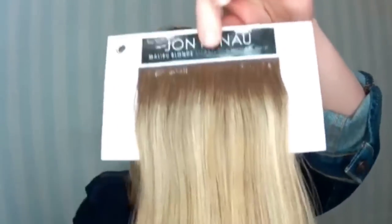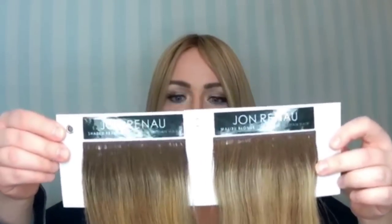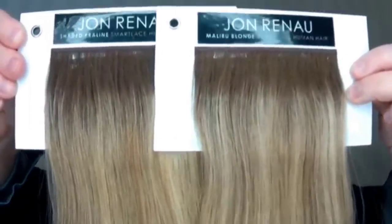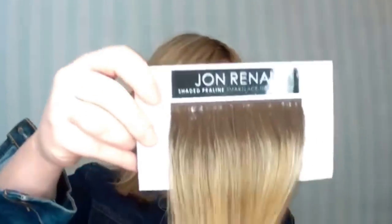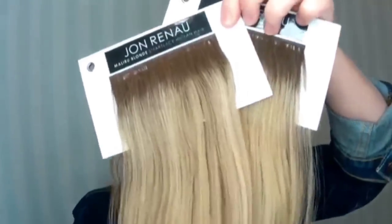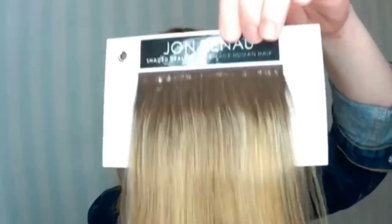And this color is actually very similar to the popular color Shaded Praline. Shaded Praline isn't a California blonde, but it is so similar to Malibu Blonde that I thought it would be wise to show you guys the slight difference in these shades. Malibu Blonde is 12FS12, and Shaded Praline is 12FS8. And the only difference you have here is the rooting. The color blend in this hair is the same. There were a lot of people that wanted a lighter rooting from this very beautiful, popular Shaded Praline, and that's what they did with Malibu Blonde.